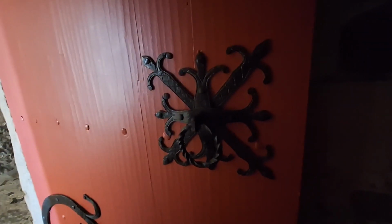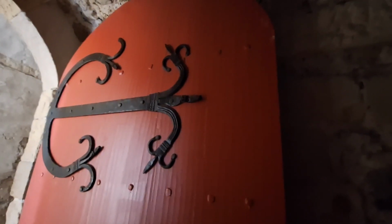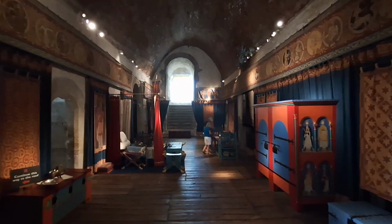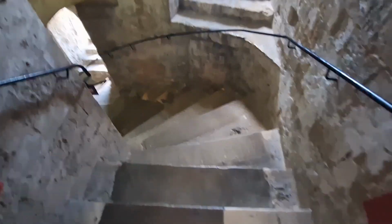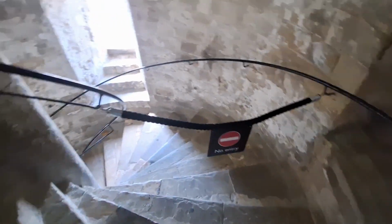Now what's in here? Oh, just a room. These are cool. I like ironwork on wood. Okay, we can see the room better from here. And now we're going down some windy stairs. And I better pay attention. Oops! I'm always surprised. I have short feet and the steps are always large for me. Okay, we are not allowed that way, so we need to go up again.